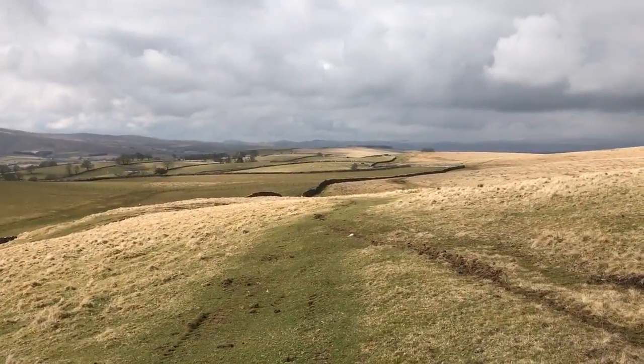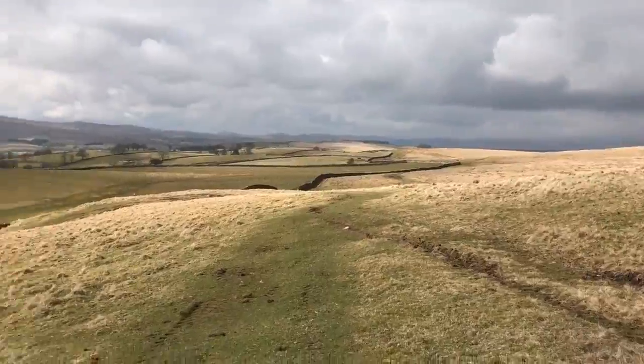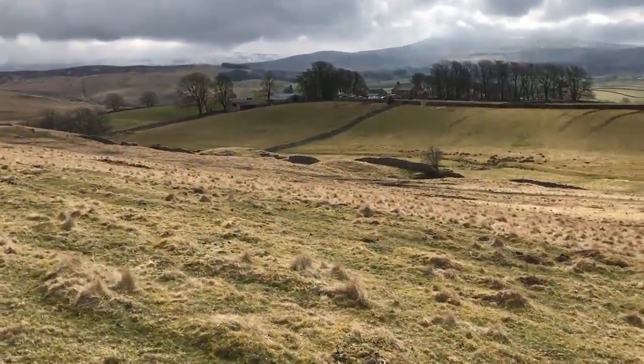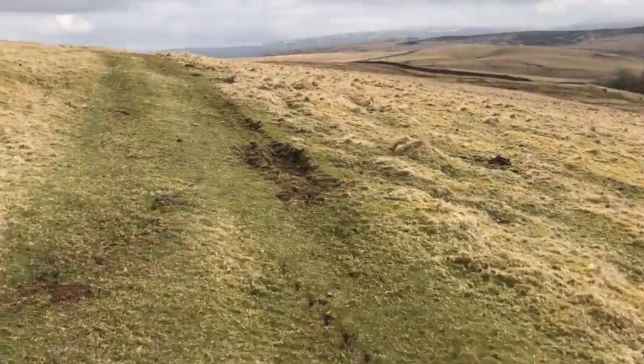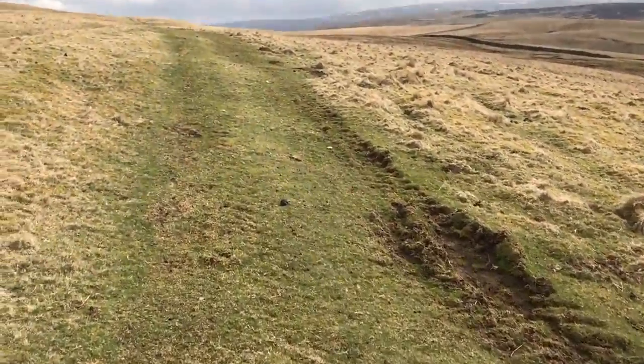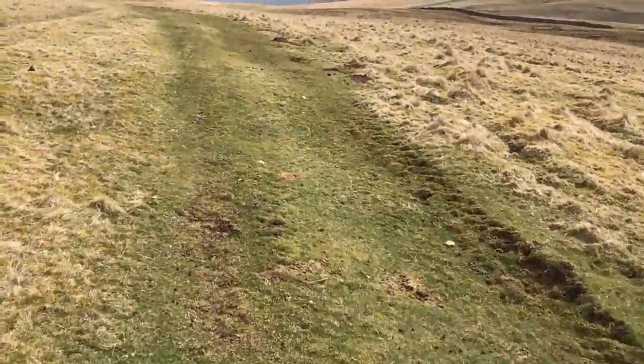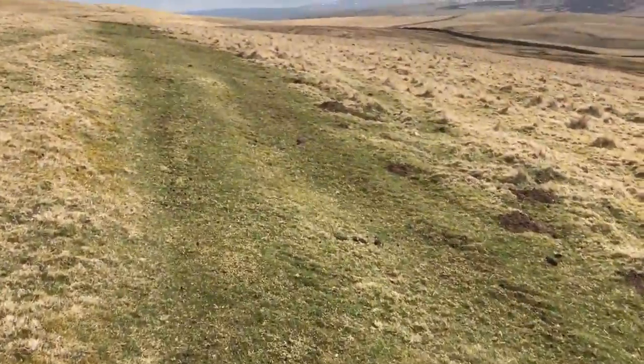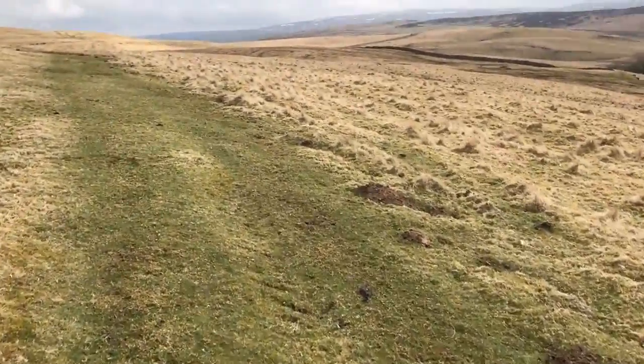Okay, that's the way I've come from. It's been quite a distinct path really, this sort of grassy path. Farm there, I think it's called. And we're heading towards Ennerdale Bridge now. Been going for 15 miles, 0.63, 3 hours 46, about 14.5 minutes a mile pace.